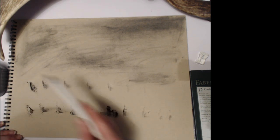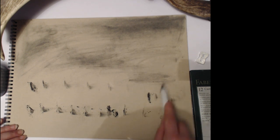I'm plonking it down. So what I have to do is with a paintbrush. Loads of fun in that.